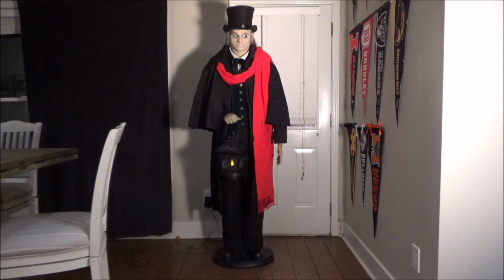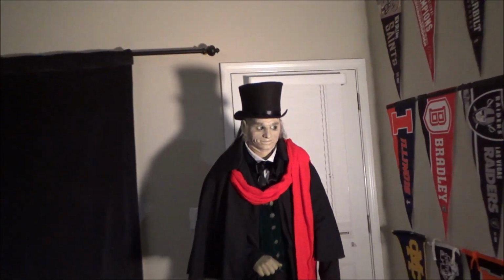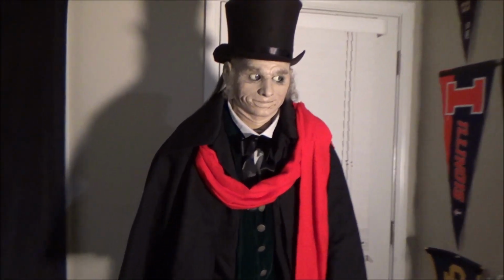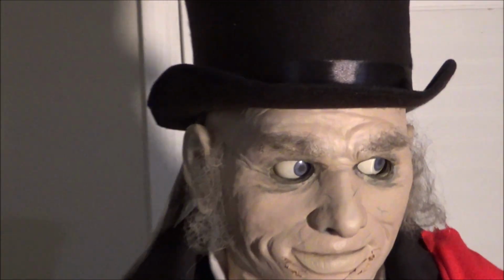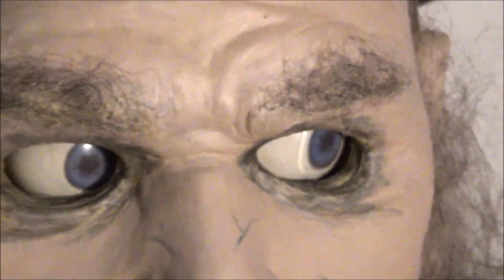Now the detailing is very realistic with this guy. Honestly, one of the most realistic life-size characters Gemmy's done. I'll zoom in here. You can see he has real eyebrows and real sideburns.